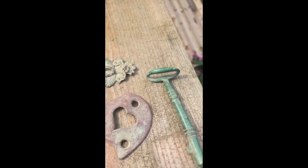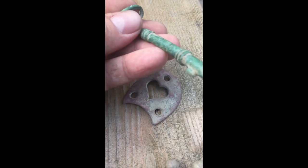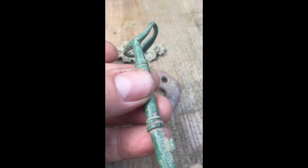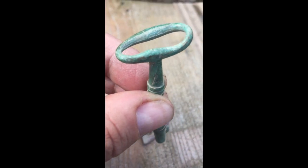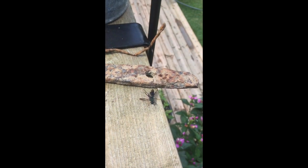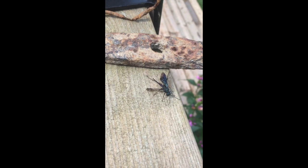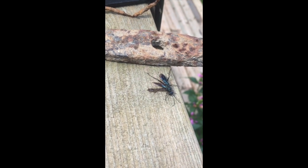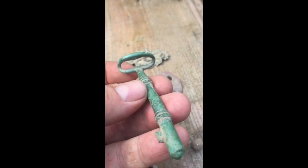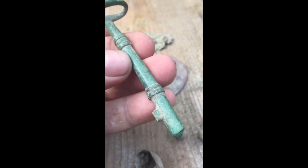Gave off a nice signal. This key would have been absolutely beautiful if it hadn't been mangled by the plow, the cultivator. I've only ever found 2 keys. That is a weird looking bug. Look at that thing. That thing looks like it could sting. I'll just leave it alone. But a nice key nonetheless. It's got a very pleasing color to it, a very nice patina.